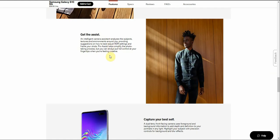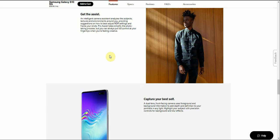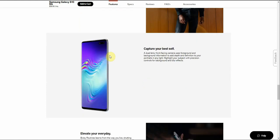Get this, an intelligent camera system analyzes the subject's texture and the environment around you, providing suggestions on how to best adjust HDR settings and frame your shots. Photo6 helps simplify the photo taking process, but you can always put full control at your fingertips when you're feeling creative, alright? So it has Photo6 style cameras, it's really cool.